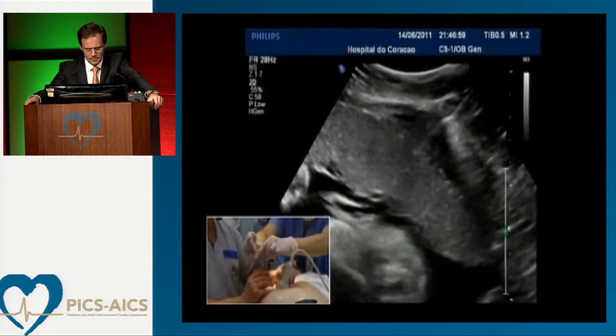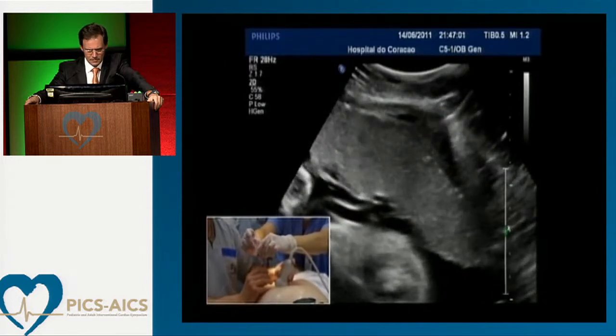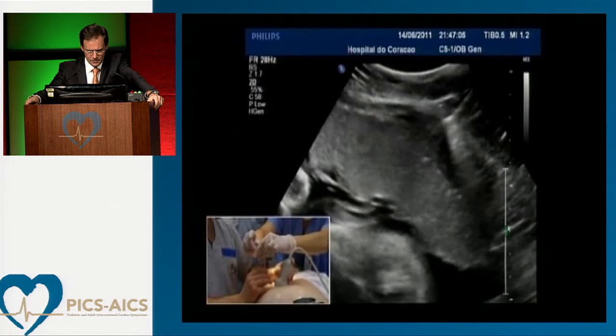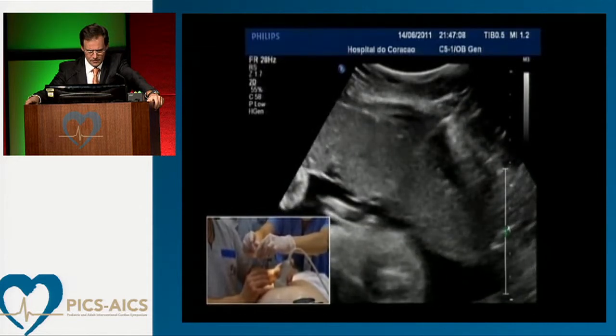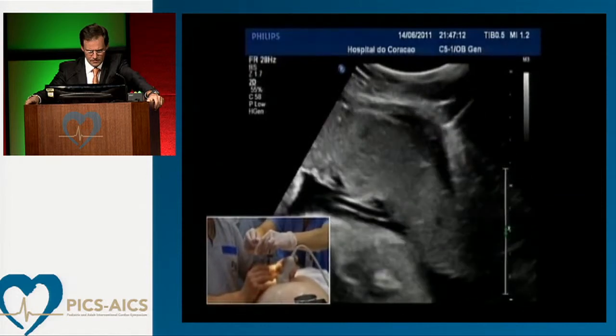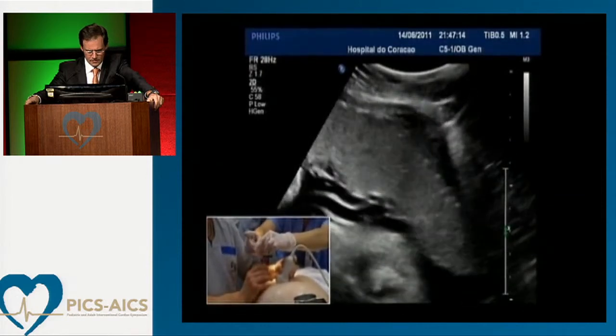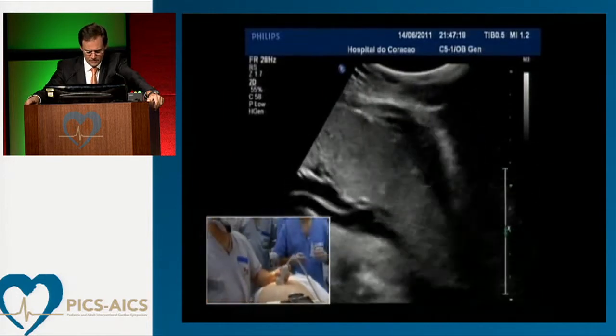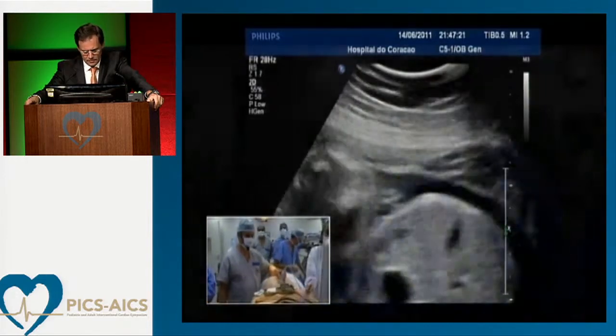As you see on echo, you can see the fluid going into the umbilical cord. We have beautiful pictures here. Fabio is holding the needle. This is a 20 gauge needle. It is 15 centimeters long. So now the baby has been anesthetized.